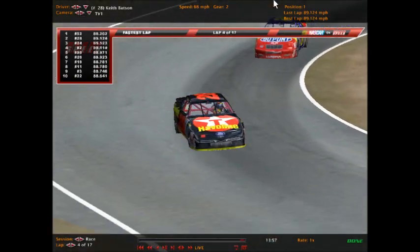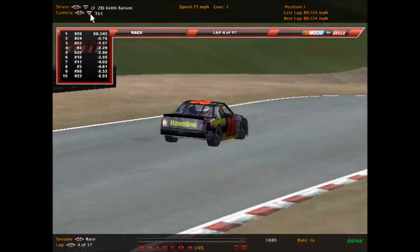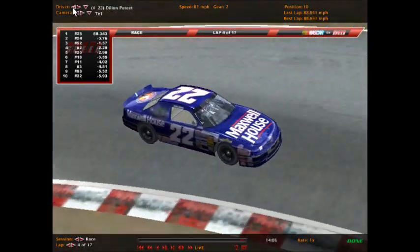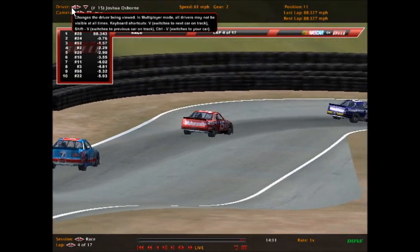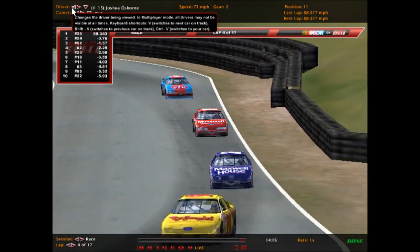As Keith Batson showing the way here at Sonoma, with Charles Sanford again running in 2nd position. As we gave you the top 10 already, there is 10th place Dylan Poteet. Joshua Osborne running in 11th position. So you got 2 Kentuckians about together. Poteet from the western part of Kentucky and Osborne from the southeastern part of Kentucky.